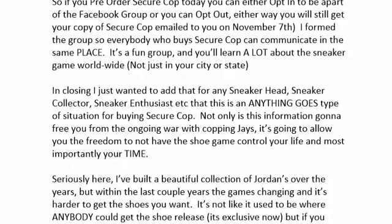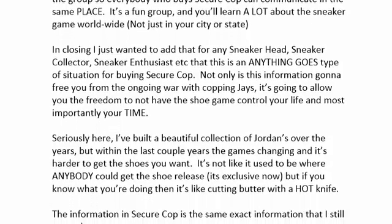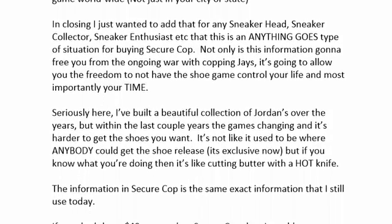In closing, I just wanted to add that for any sneakerhead, sneaker collector, sneaker enthusiast, etc., this is an anything goes type of situation for buying Secure Cop. Not only is this information going to free you from the ongoing war with Cop and J's, it's going to allow you the freedom to not have the shoe game control your life, and most importantly, your time.